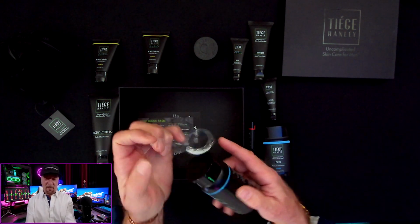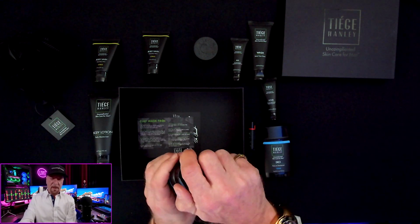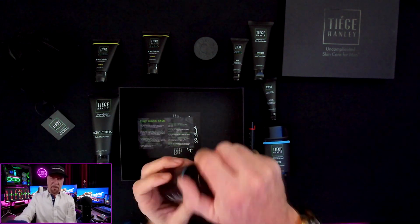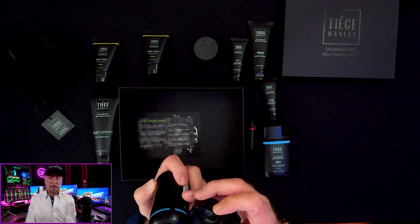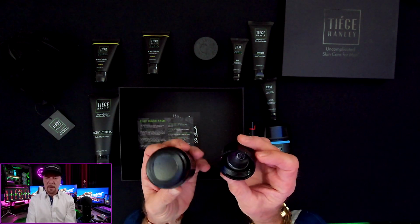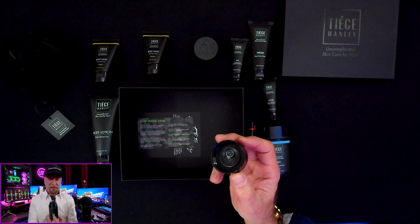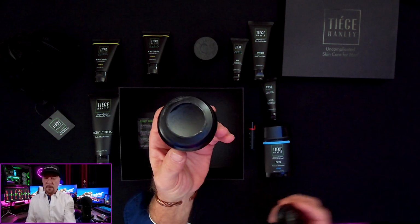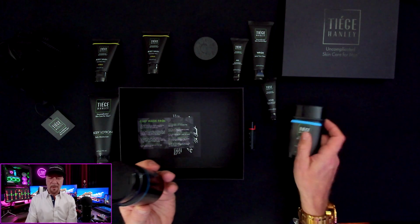All right, let's crack into this, file that off to the side. Bam. I don't want to get powder all over the place, but we got to give it a whiff. Got to give it the smell test. This is what my balls are going to be smelling like. You know, my baseballs and my softballs and my soccer balls. All right. It smells very similar to the deodorant.